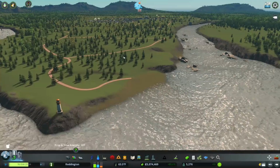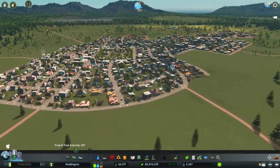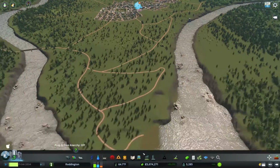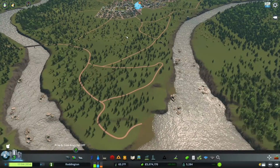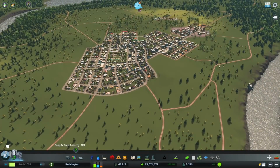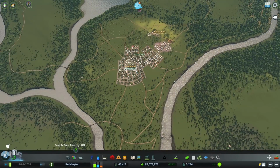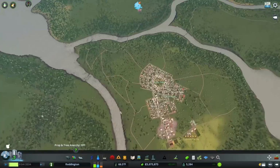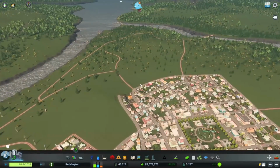Some people have said, well, that doesn't make sense. Why would it be all the way up here when everything is coming from the river? Well, that's because Reddington's not connected to the outside world, even by river, through a really great means. So outside markets aren't really going to play a huge role. A lot of Reddington's business is going to be local. It just happens to be situated at a really good junction on a pretty big waterway. So we're going to go with that story.